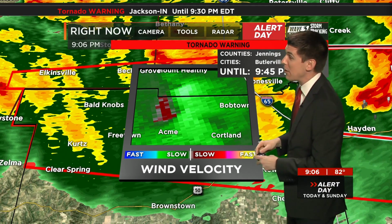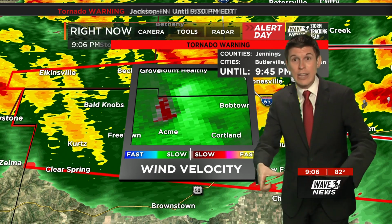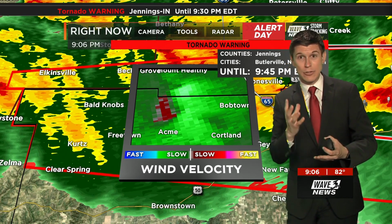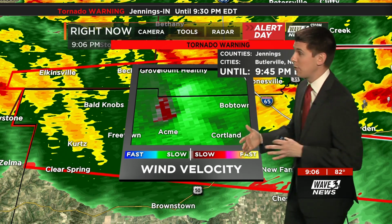Make sure that you're keeping your eyes, of course, on our coverage that's on your mobile device, going down into your safe place, either a basement or a central interior hallway or bathroom away from windows and doors. The more walls you have between you and the outside, the better in a situation like this.